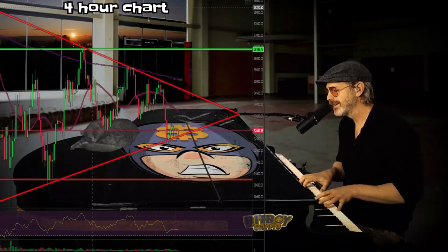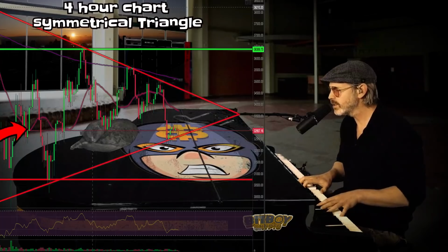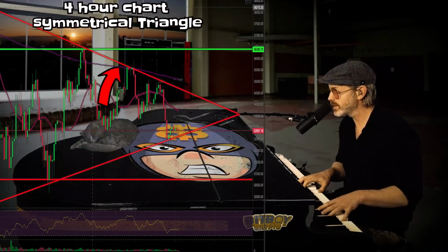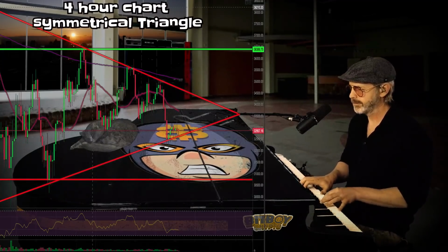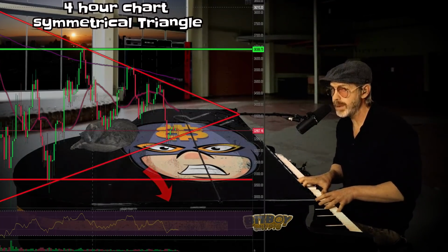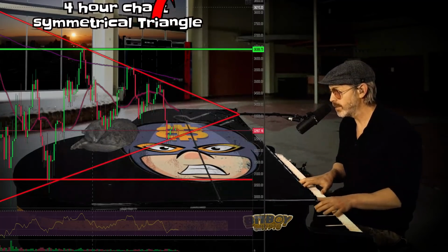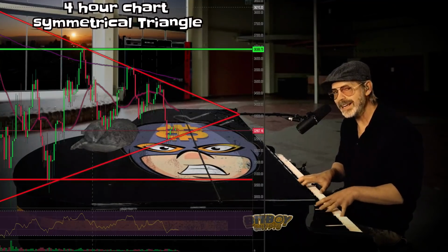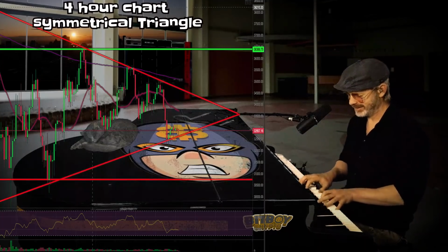Look, son, it's a symmetrical triangle on the 4-hour chart. What's a symmetrical triangle, Dad? Well, it's a period of consolidation before the price is forced to break out or down. A breakdown from the lower trend line marks the start of a new bearish trend, while the breakout from the upper trend line indicates the start of a new bullish trend. Well, where's it gonna go, Dad? Patience, son. We have to wait and see.